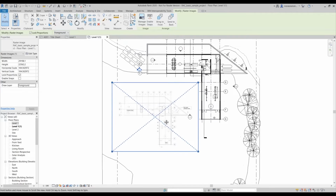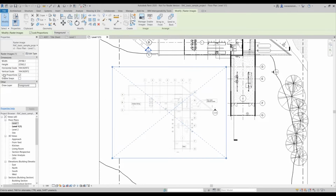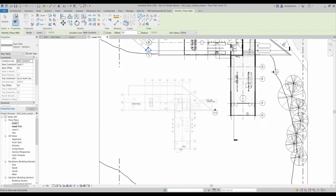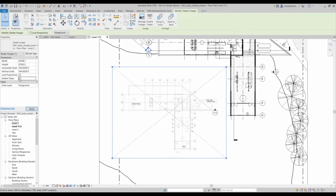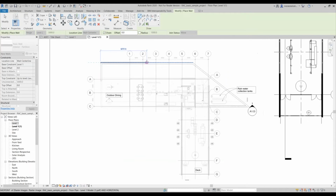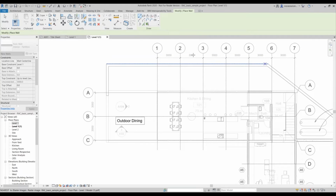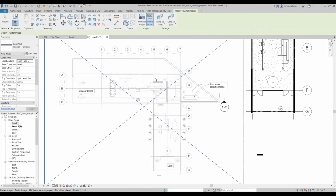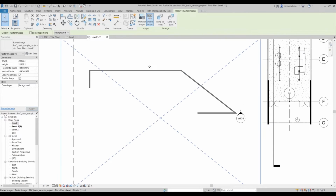The main advantage of this is if we enable snapping. So I'm going to go ahead and try to draw a wall here. And you can notice that it's not snapping to anything in the PDF. But if I remove this command, select the PDF, and enable snapping, now if I want to draw a wall, everything is snapping to my PDF. I can go ahead and select my pick lines and select exterior, and I can draw my walls. Now, my walls won't be showing because my PDF is in the foreground. If I select my PDF and set it to background, I'm going to see my walls.